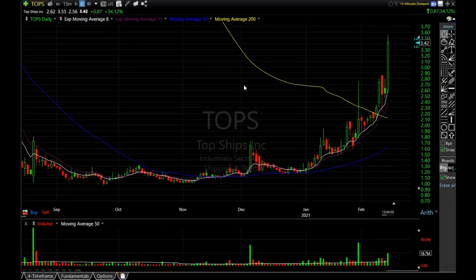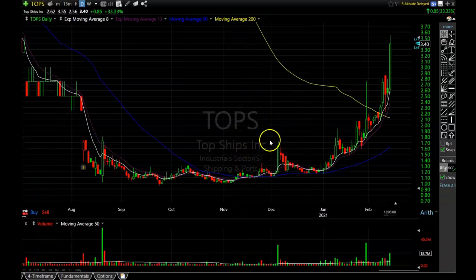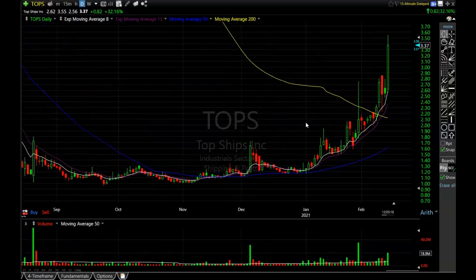And again, this was brought to our attention by our friend in the Patreon, the Mormon in a Motorhome. He was pounding the table on these shipping and ports stocks, and these maritime stocks are really starting to explode to the upside. When he was talking about them, this one in particular, Top Ships, is really starting to move to the upside.